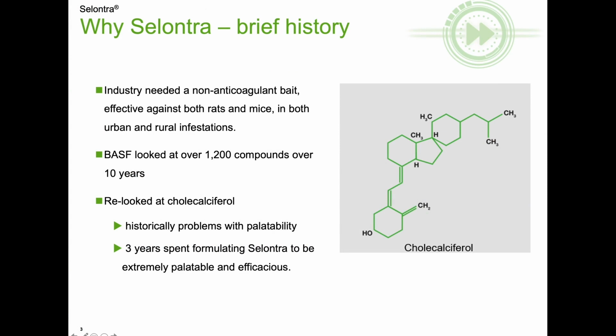But as a way of an introduction, I just wanted to give you a brief history. As an industry, we knew we needed a non-anticoagulant rodenticide bait, one that was effective for rats and mice in all situations. And as BASF, we looked at over 1,200 compounds over a 10-year period. And none of these compounds ticked all the boxes.